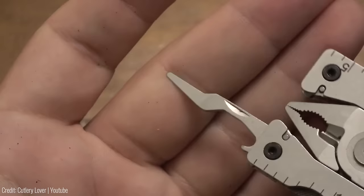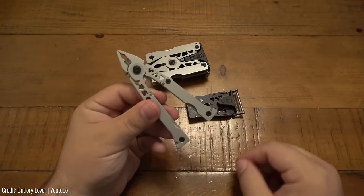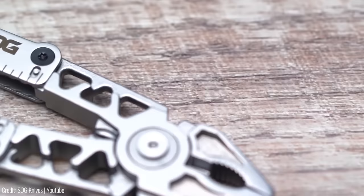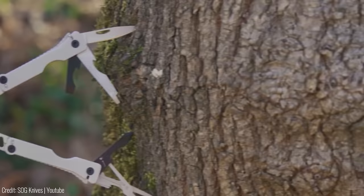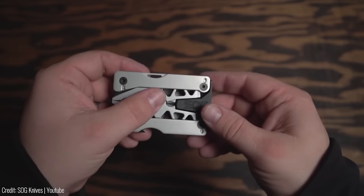opener. What sets the SOG Sync 2 apart is its unique design that allows you to detach the tool from the base and use it as a standalone tool. This is particularly handy when you need to use the pliers and you don't want to carry the entire tool with you. The SOG Sync 2 is made of high-quality materials and is built to last. The multi-tool costs only $67, which is a small price to pay for its convenience.